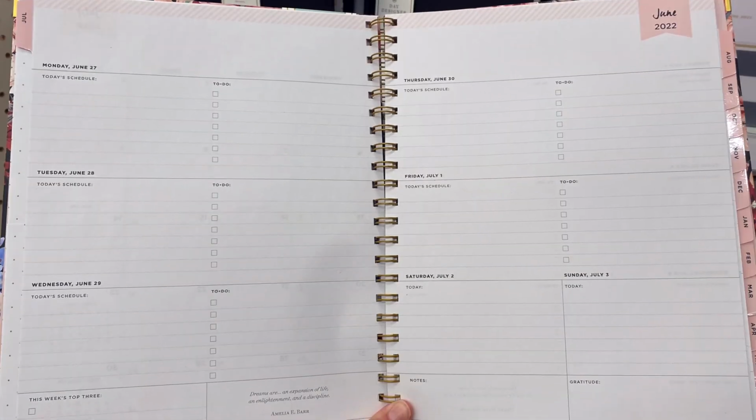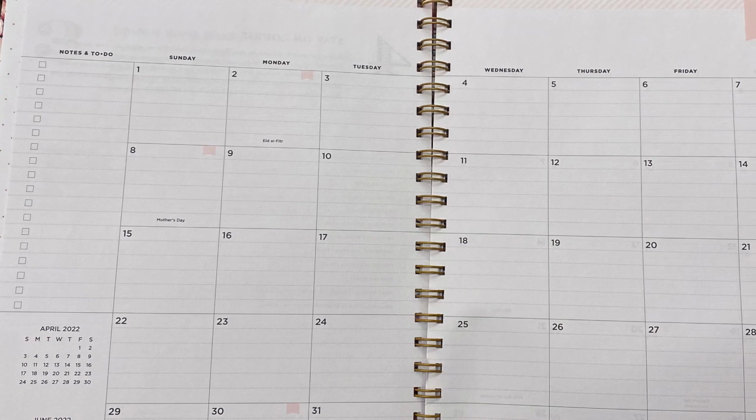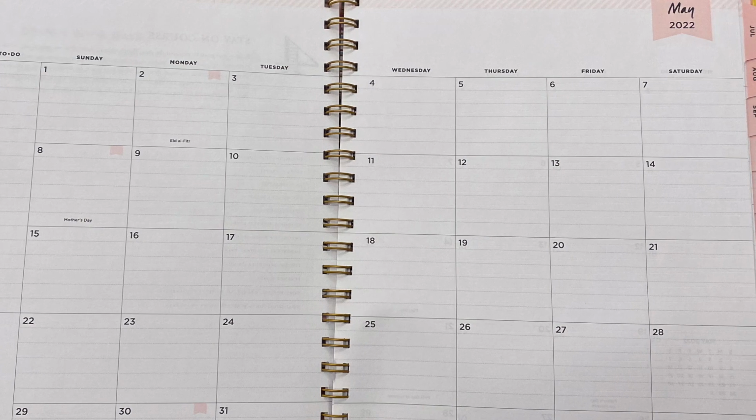The weekly layout is really nice, but before we look at that, we'll look at the monthly. Same as everything else, Sunday to Saturday, with plenty of space to write, as well as notes and to-dos on the left in that little column.